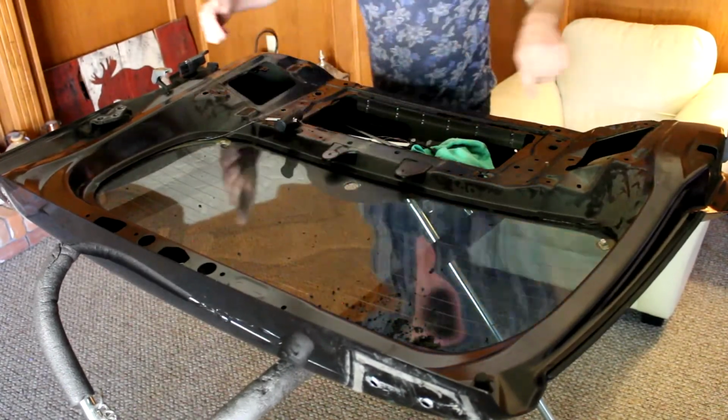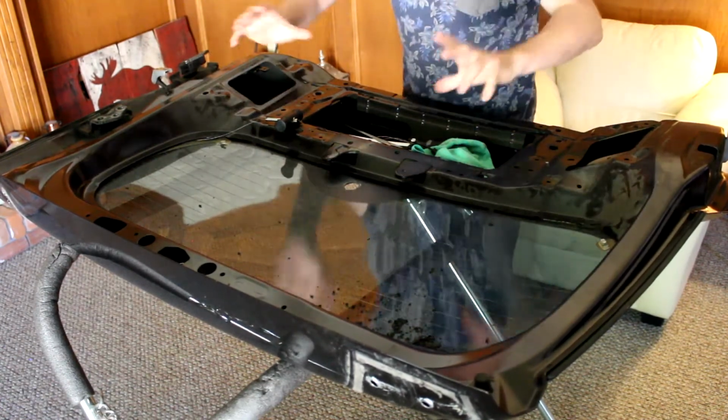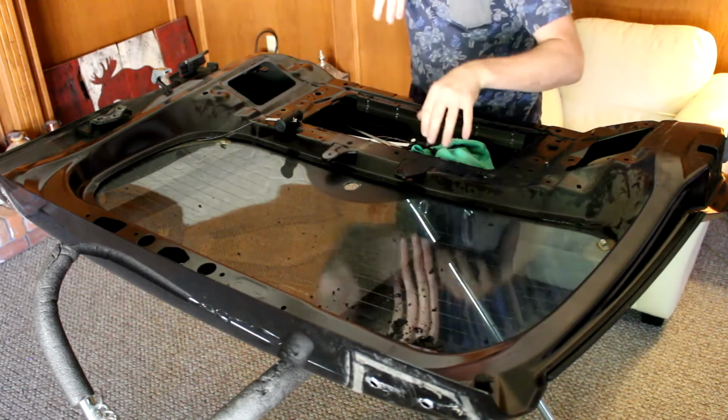What I'm hoping to do is, like I did this side, cut it down and then tip it up and try and fold it off.